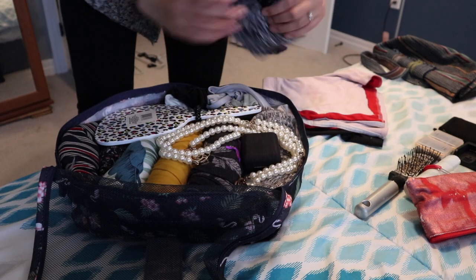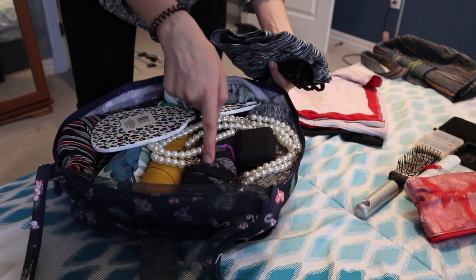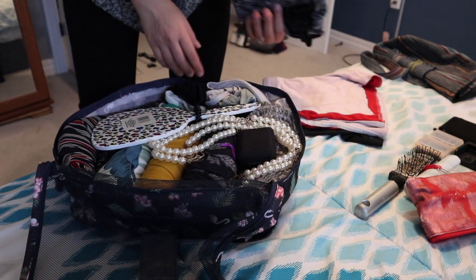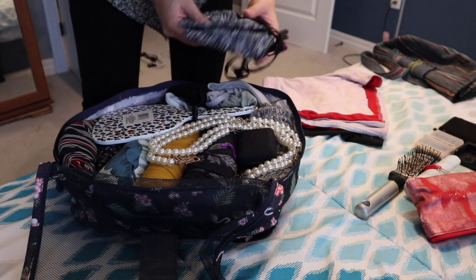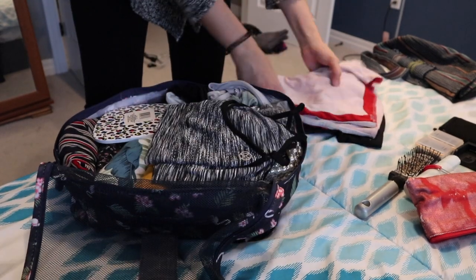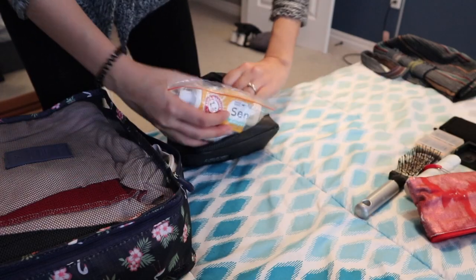Okay, so as you can see, I fit all the dresses in there and those sweatpants and t-shirt. So I'm just putting the mirror on here to be protected by the clothing and then just laying out the jewelry. And then I'll cover that with the rest. And I think that's everything for the packing cube. And then all my liquids. So I'll just show you the backpack too.